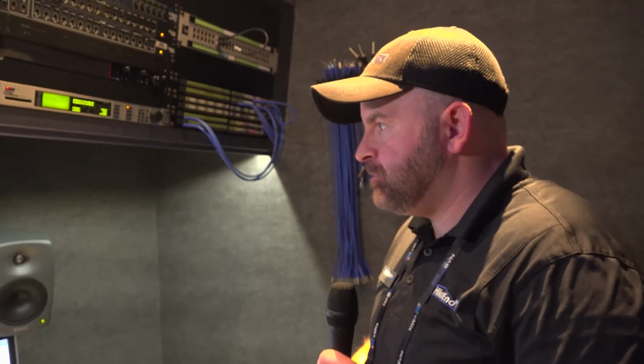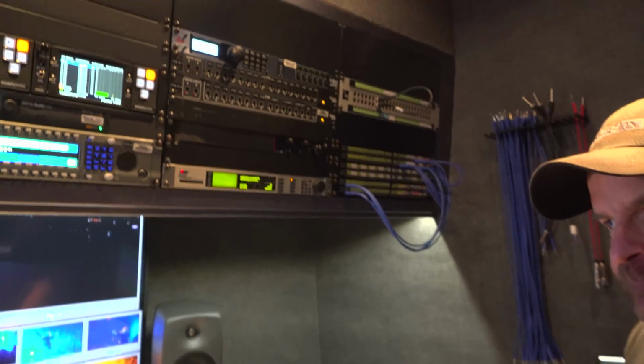Most concerts can just hand us MADI. If they do hand us Dante, we have the converters to make that into MADI, and that's how we deal with it.